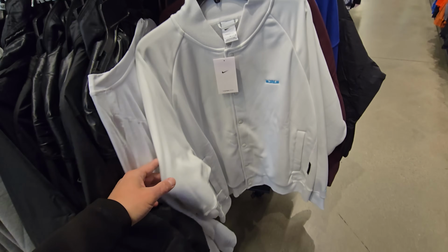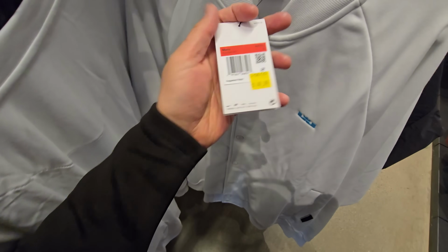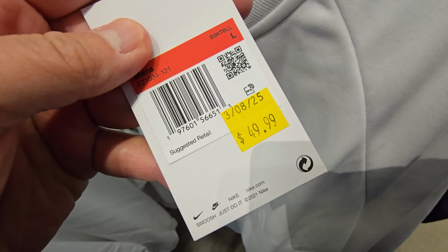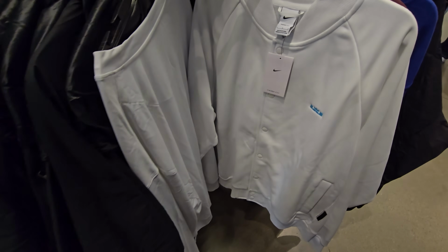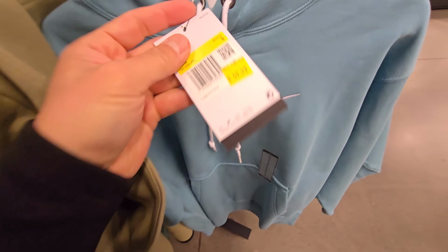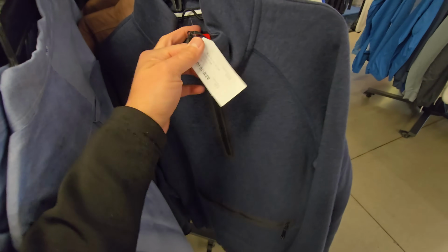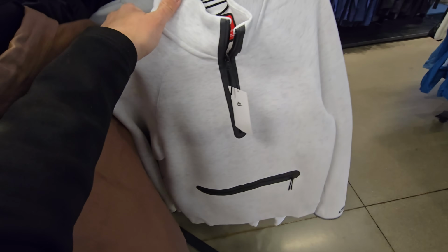They also got this LeBron James jacket right here. It says Strive for Greatness, and then does have the LeBron King James logo. $50, seems like a legit deal. Got this really heavy duty hoodie right here, $50. I'm not digging the color though. Tech Fleece pullover going for 50. Got it in this color at 50 as well.